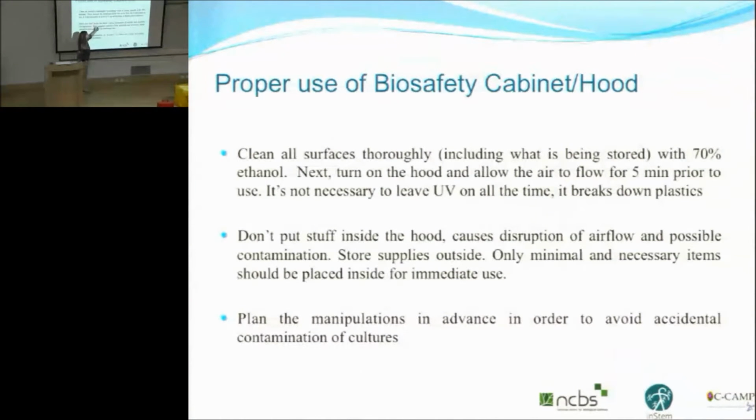It's not necessary to leave the UV light on at all times. And by the way, UV will deteriorate plastic. So if you're storing your tips and your pipettes in there, they will wear down much faster than if you didn't keep them under UV light. Don't store stuff in the hood.